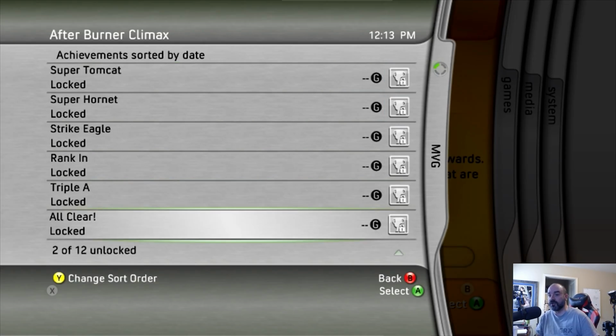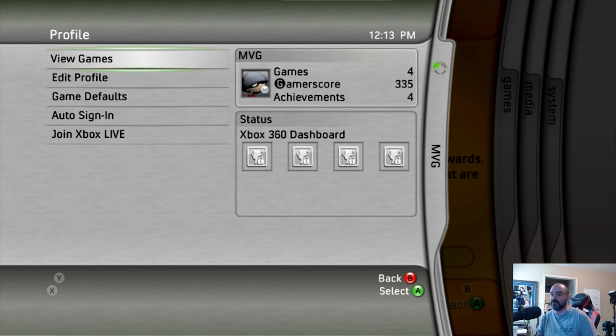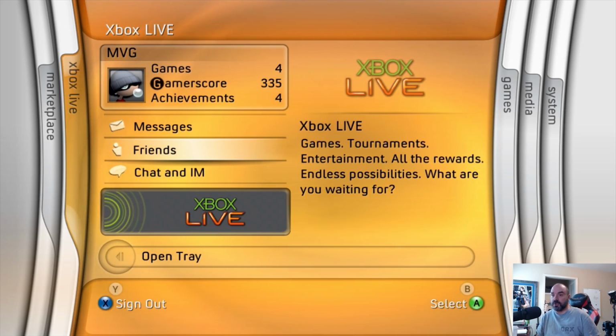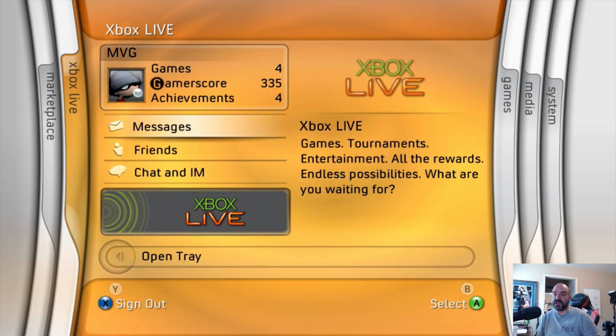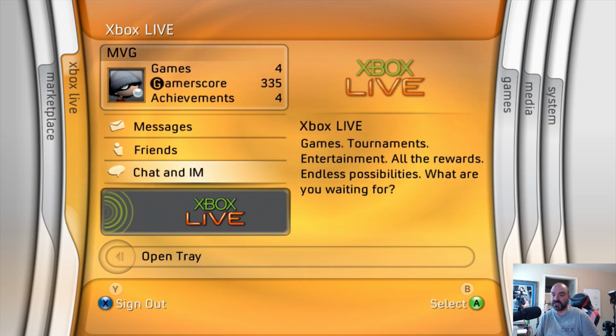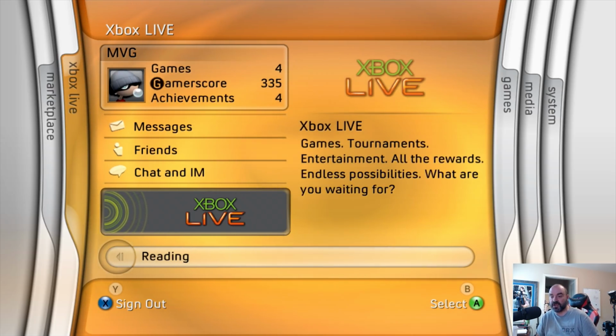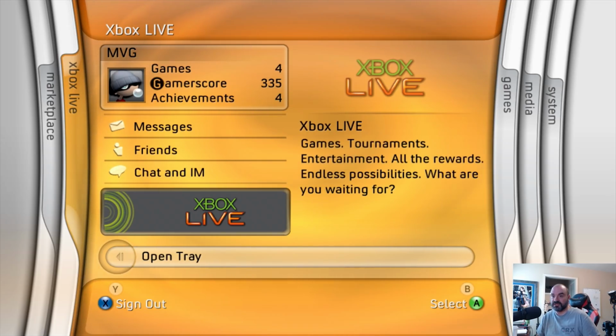Now, one thing that you'll notice with the Blades dashboard is there is no concept of avatars. Avatars came later on in the Xbox 360's life cycle, but the early Blade Dash had no concept of avatars at all. Now, what you could also do on this screen is send messages to friends, basically add friends to your Xbox Live, talk to them, get a party chat going on. And from here, you could also open the tray, which would actually open the disk tray for you, put a game in, and then reclose the tray, and that would read the contents of the disk. And then you could play your games if there was a disk inserted into your Xbox's DVD drive.